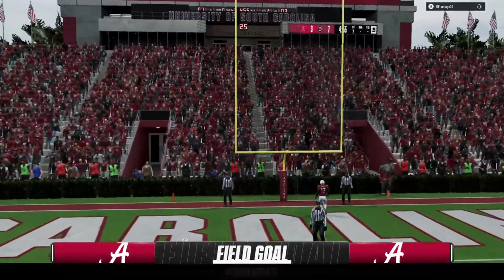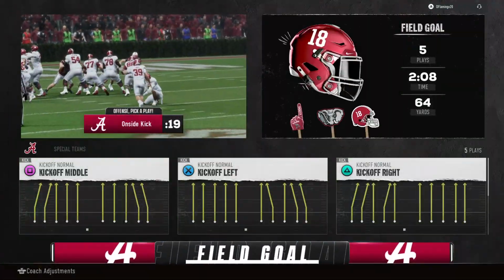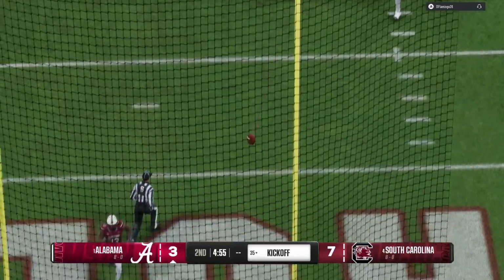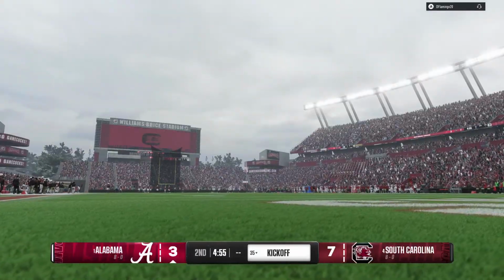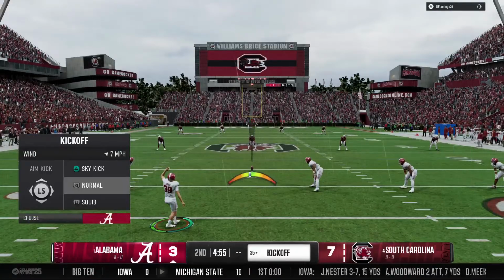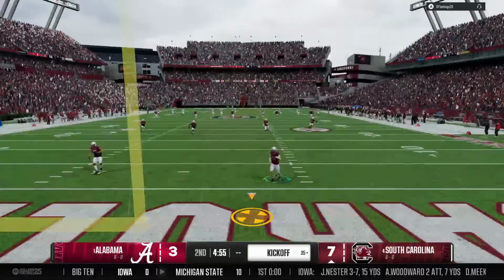And the field goal is good. Well, they almost put a touchdown on the board, but instead they come away with 3 points. South Carolina, 7, Alabama, 3. They come away with 3 points on the drive, and now the kickoff team will boot it away.